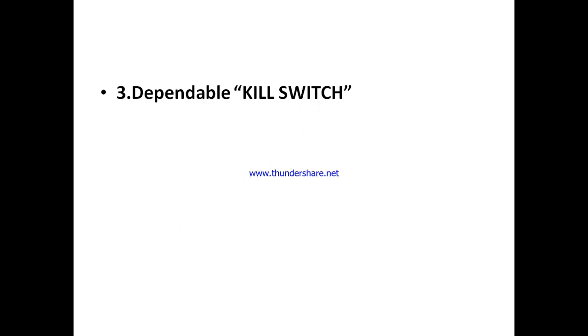Another thing is the fact that they have a dependable kill switch. What is a kill switch? A kill switch is a feature that automatically disconnects your device from any nearby or available internet connection in cases where there is a disconnection between your VPN and your device. That is, if by accident or for whatever reason there is a disconnection between your VPN and your device, the kill switch will not allow your device to connect back to any available network, so as not to reveal your identity over the internet. In this case, with their kill switch, you can be guaranteed that it is working and you can depend on it. Another thing is they have no DNS leakage.